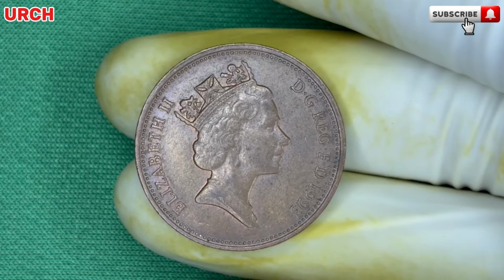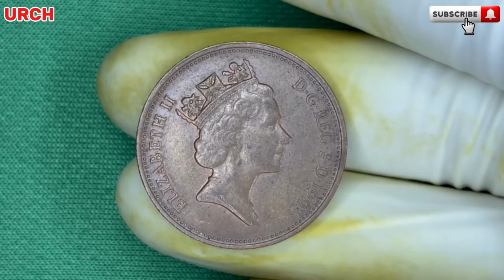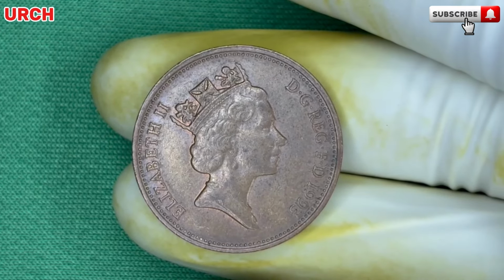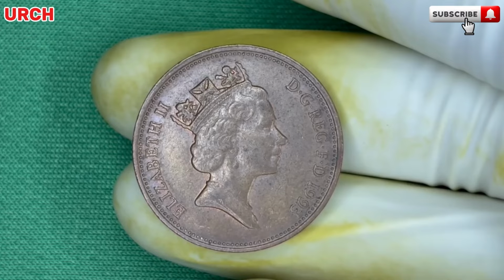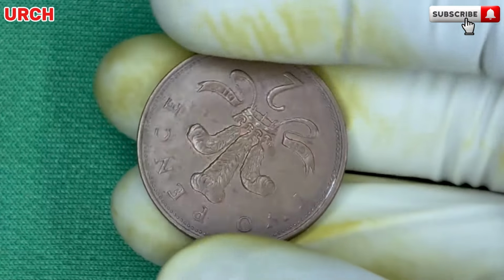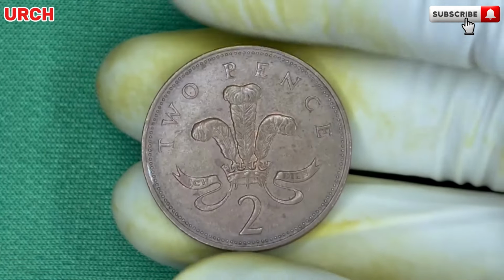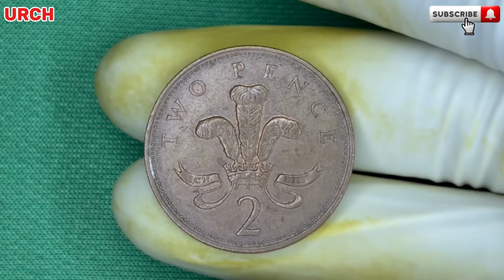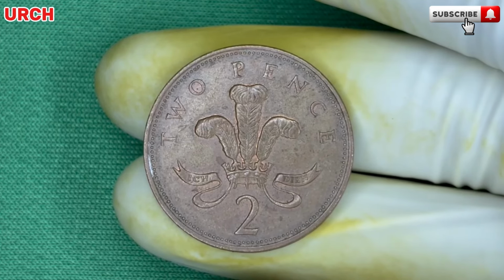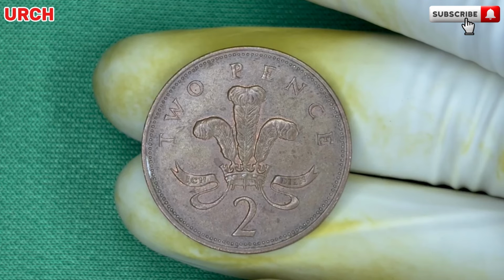Turning to the reverse of the coin, we see the traditional badge of the Prince of Wales, a trio of ostrich feathers emerging from a coronet. Beneath the feathers is a ribbon bearing the German motto, Ich dien, which means, I serve. This design was the work of Christopher Ironside, the brilliant British artist and coin designer who contributed much to UK coinage following decimalisation. The reverse also includes the denomination, 2 pence, written in bold classic lettering.